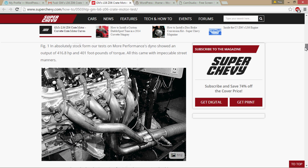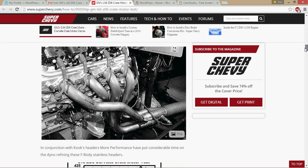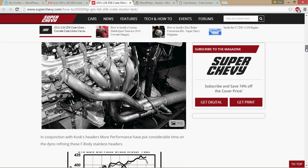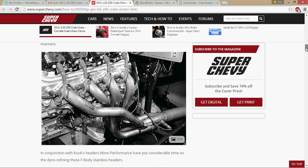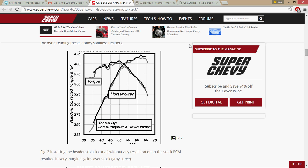All right, then they added in some headers. These are typical F-body headers, not for Camaro, but anyway, they added some headers in there. Now let's take a look here at the graph. You can see this is just with adding the headers in. It's the black line. Take a look at the gray line. Not much of an increase in horsepower there.